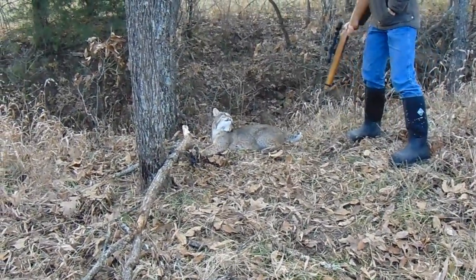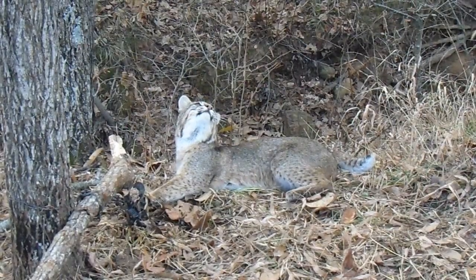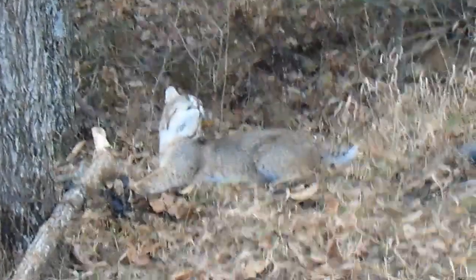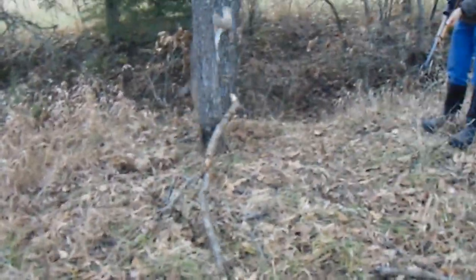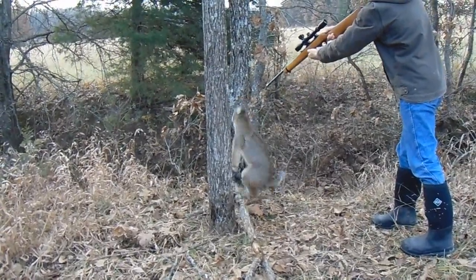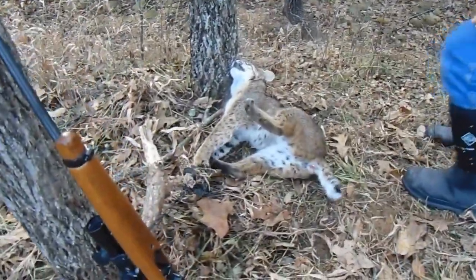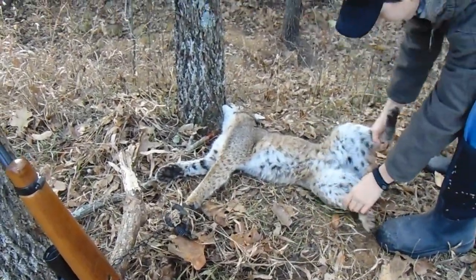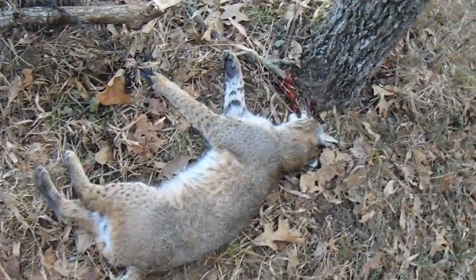Okay, guys. We're trying to get his head. We're trying to get him to look over this way so we can shoot him in the head. Got him. Oh yeah. Oh guys. You don't know how long I've been waiting to catch a bobcat, guys. We got a female. Oh man, she's huge. Okay guys, she's dead. She went out like a light.